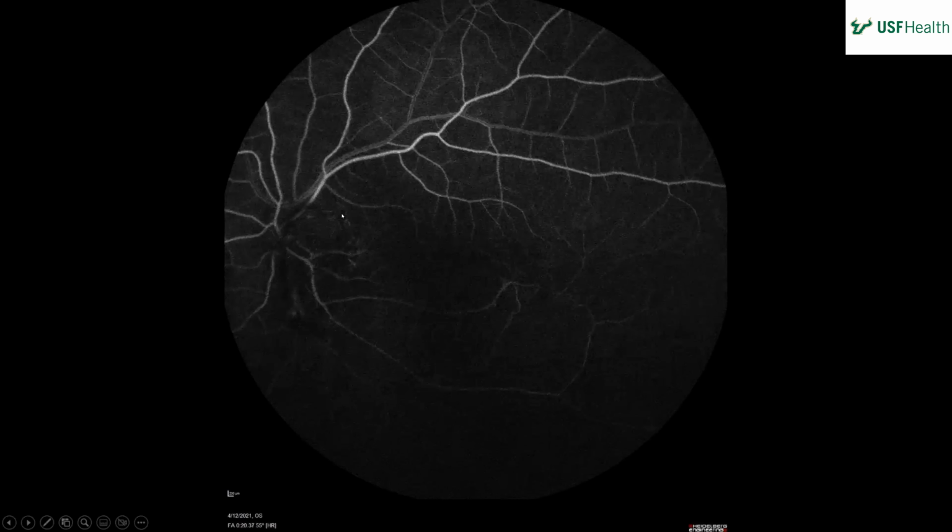Okay, so here we have the left eye. I see, this is probably an early phase, I'm assuming the arterial phase. I don't see that much filling in the inferior. And then there's a little bit of an area of a blockage of some sort superiorly on the first order arterial. Good. Keep going. You're doing good.